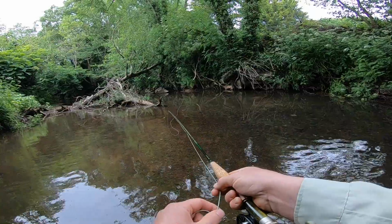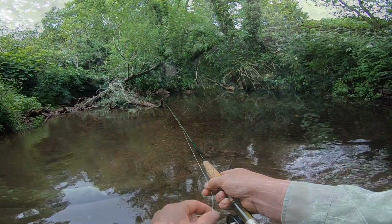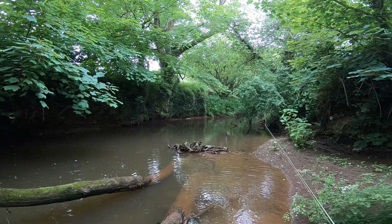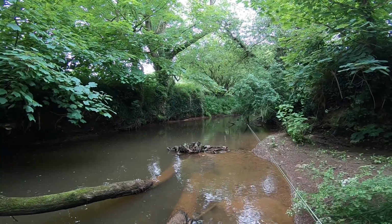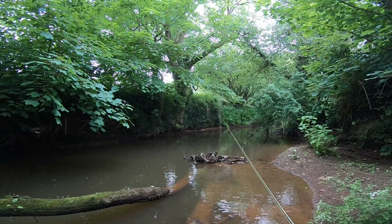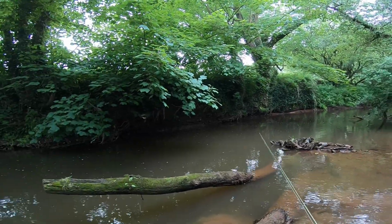God, you think there'd be a fish in there, wouldn't you? Right, well I think I'm going to call that it, and then probably come back somewhere later on in the evening. I mean, there's nothing rising because there's nothing hatching. There's no fly coming off hardly at all. A few little gnats here and there.